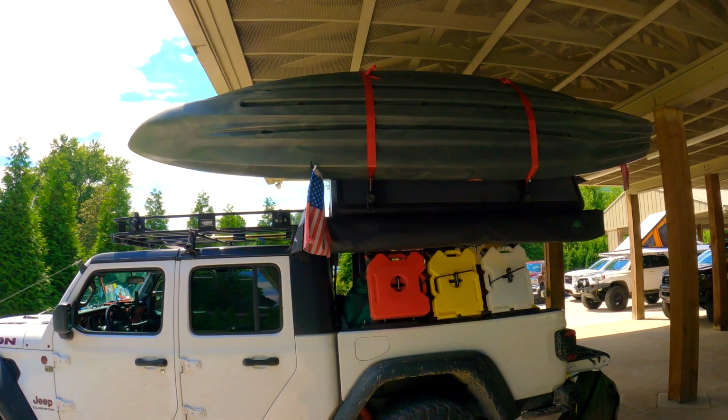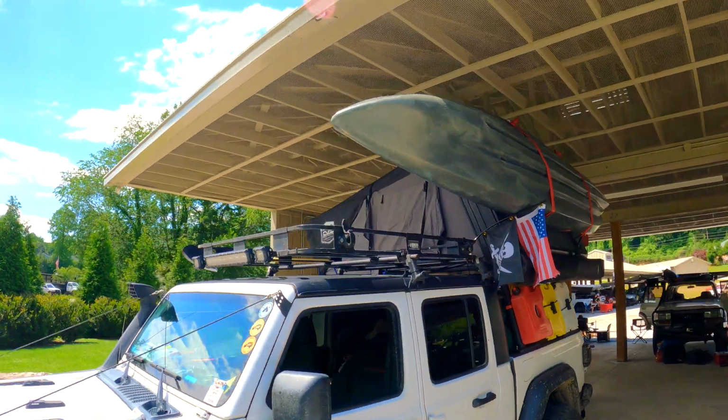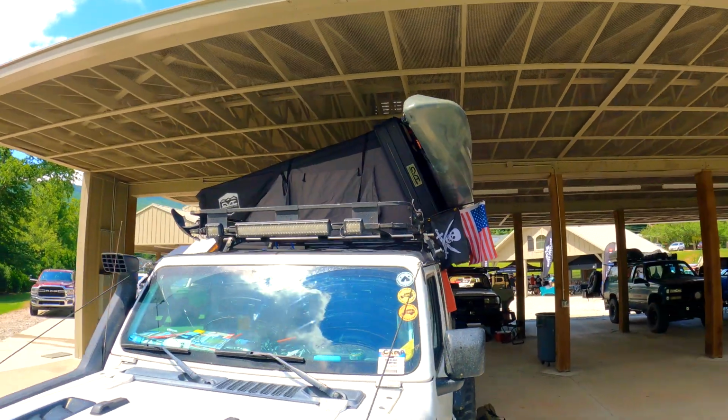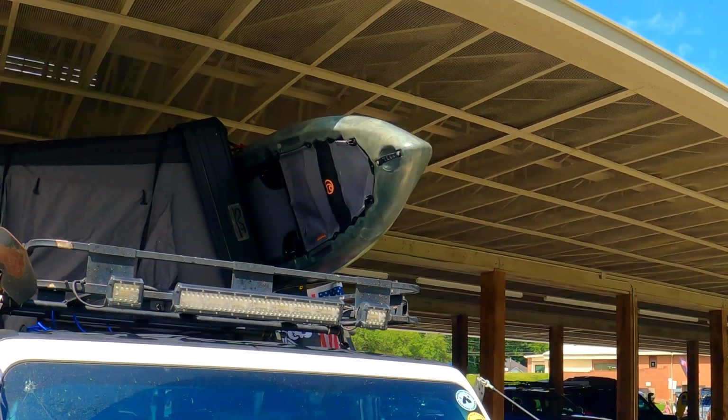We got some new additions to the Jeep. Here we've got our brand new Crescent Crew kayak. Fits perfect on top of the CVT tent. The CVT will hold up to 100 pounds. So as you can see, it's a good setup. So Crescent Crew will have lots of adventures.